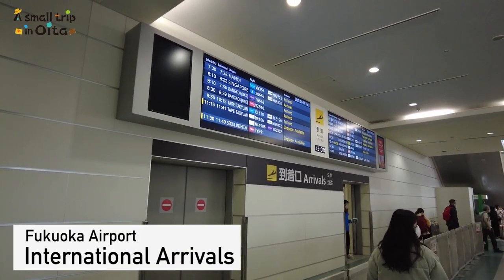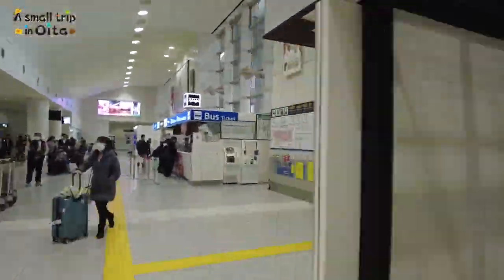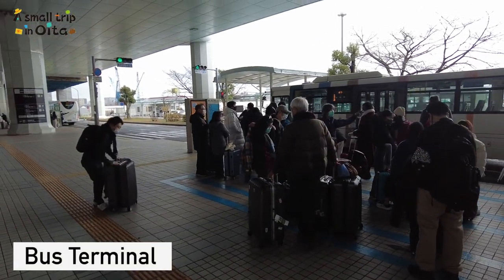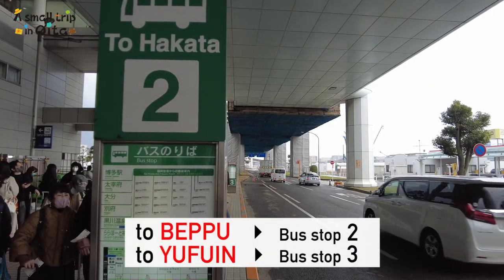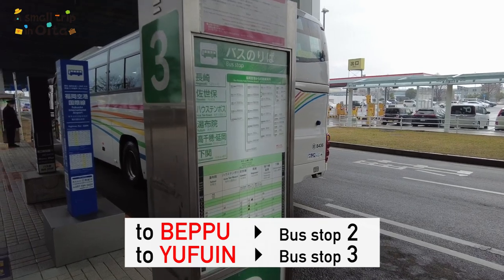Arrival at Fukuoka Airport's International Terminal. The bus terminal is located just outside of the arrival gate. Buses directly heading to Beppu or Yufuin. Platform 2 for Beppu. For Yufuin, please board the bus at Platform 3.